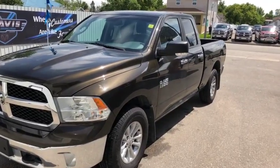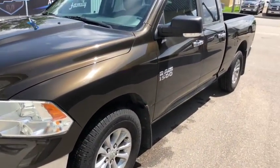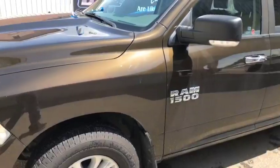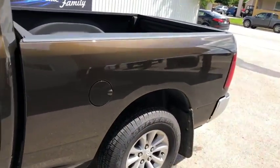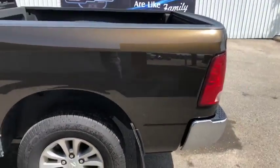Stock number 12520. This is a 2013 Ram 1500 SLT. Brown in color. Does not look too bad from the outside, as you can see. Make your way towards the back.